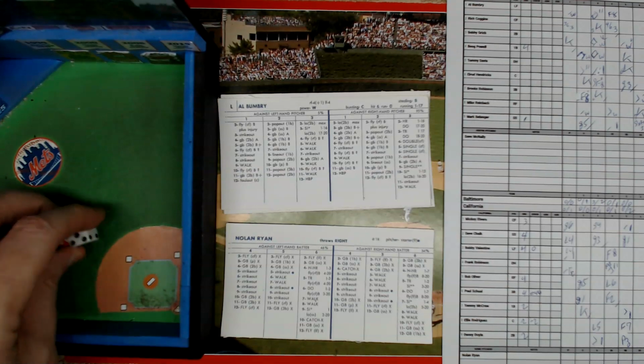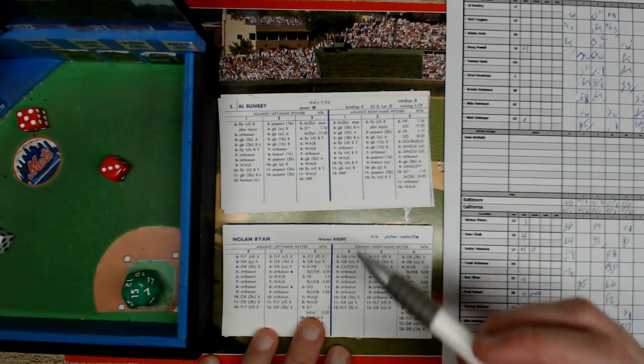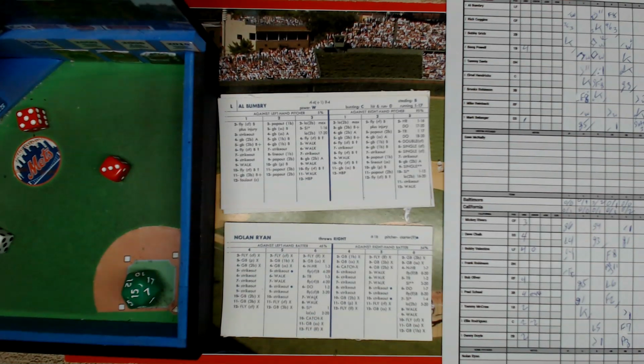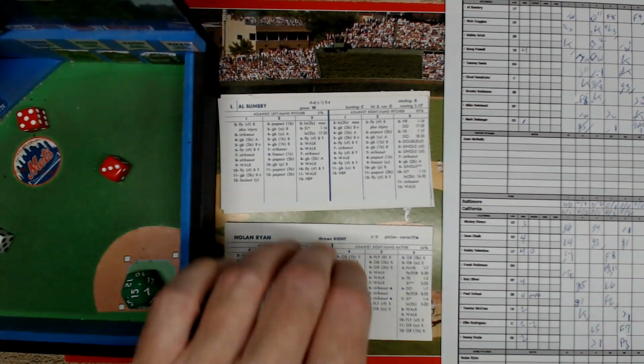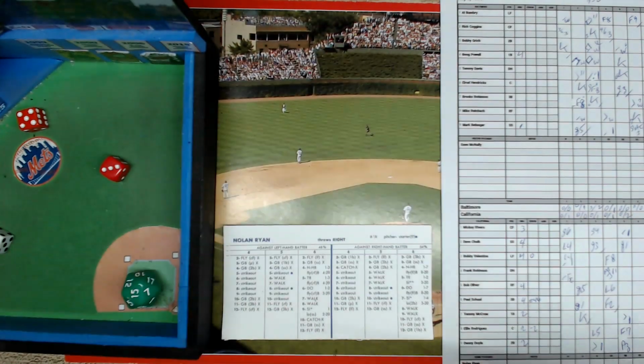So remember on second, Al Bumbry, and here's the pitch from Ryan. It's a 1 and an 8 against the righty, and that's a fly ball. Right field on the run is Oliver, and Oliver makes a nice running catch. So that ends the inning. No runs, no hits, a walk, 1 left. And here come the Angels, bottom of the 5th. Let's see if they can get something going.